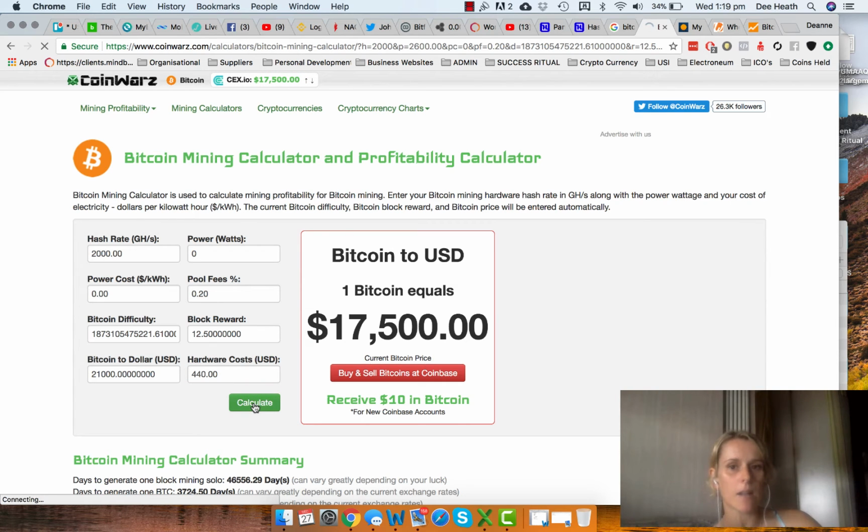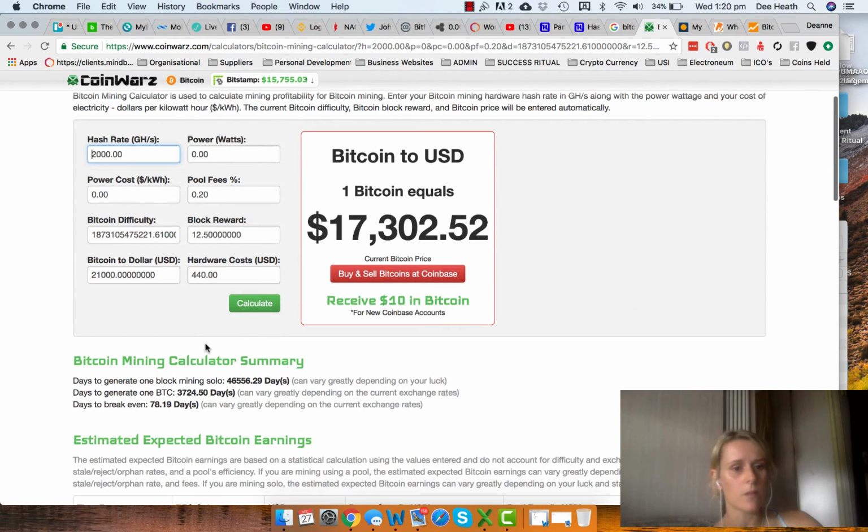And if I click on calculate, now what you need to understand is Bitcoin difficulty does change. Usually it increases every couple of weeks. But the Bitcoin price increases, and usually that offsets the increase in difficulty. So just keep in mind, these are only rough figures, and every 2 weeks this will change. And I'll show you also where to find the difficulty level as well.